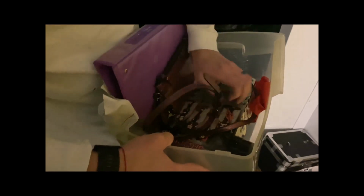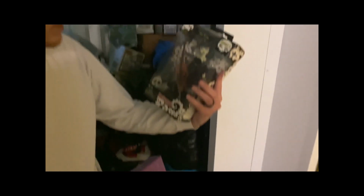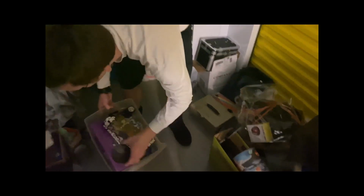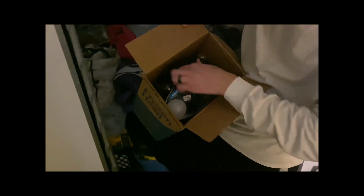This little guy. Ooh, look at. What's that? I don't know, but it's in the box. Brand spanking new. Yeah. That's awesome. Look at this, used smoke trays. Yuck. Okay. Oh yeah. Okay, Christmas lights and stuff. Beautiful.